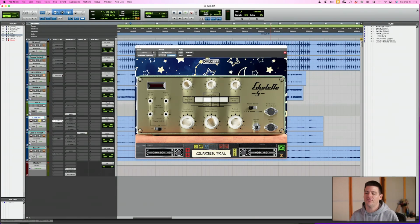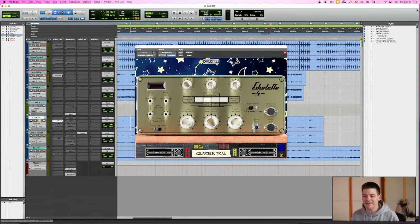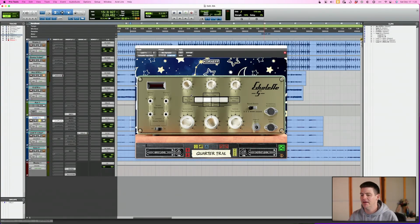This is the Korneff Audio Echoleffe, or Echoleffe. I call it the Echoleffe. And what it basically is, is a tape delay. But in Korneff style, it's kind of like 3 plugins in one. So you have your basic tape delay, which is the way this plugin is set up right here.